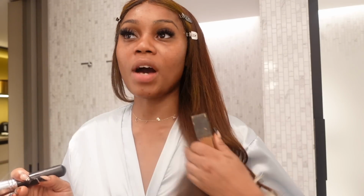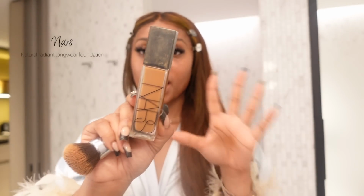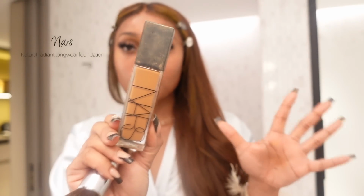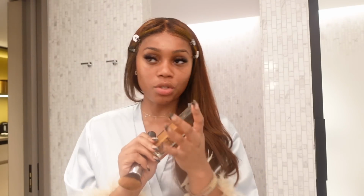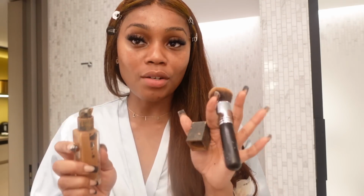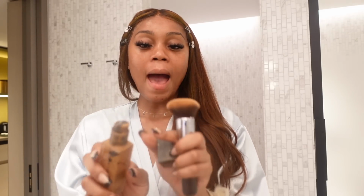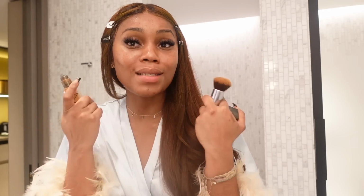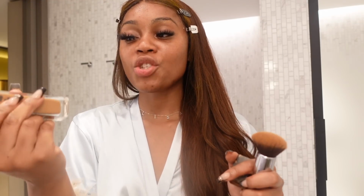I'm gonna get into foundation. I'm using my very mashed up, dirty NARS Radiant Long Wear Foundation. The bottle is dirty, okay? We're just gonna ignore that. I love this foundation. They need to improve the bottle and make sure the pump is a little bit tighter because the foundation just gets everywhere. So I'm using this in the shade Macau.